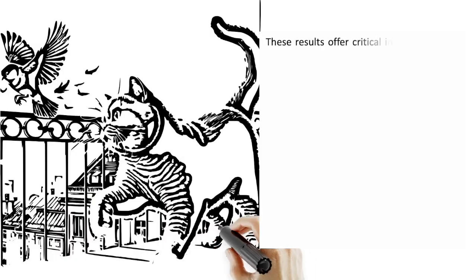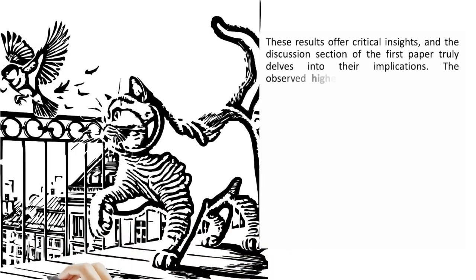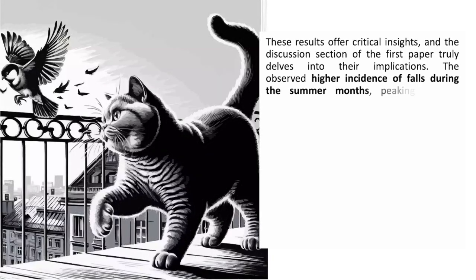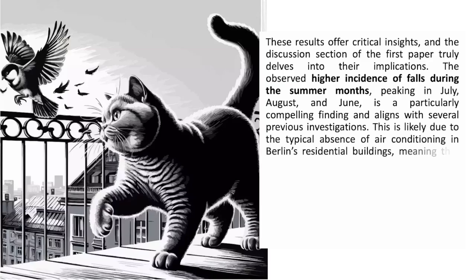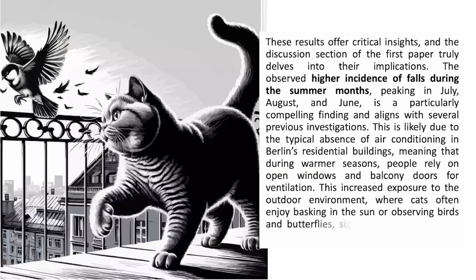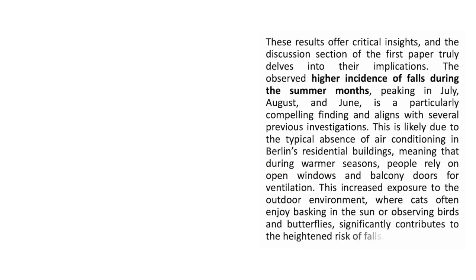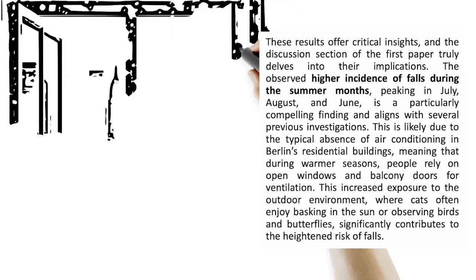These results offer critical insights, and the discussion section of the first paper truly delves into their implications. The observed higher incidence of falls during the summer months, peaking in July, August, and June, is a particularly compelling finding and aligns with several previous investigations. This is likely due to the typical absence of air conditioning in Berlin's residential buildings, meaning that during warmer seasons, people rely on open windows and balcony doors for ventilation. This increased exposure to the outdoor environment, where cats often enjoy basking in the sun or observing birds and butterflies, significantly contributes to the heightened risk of falls.